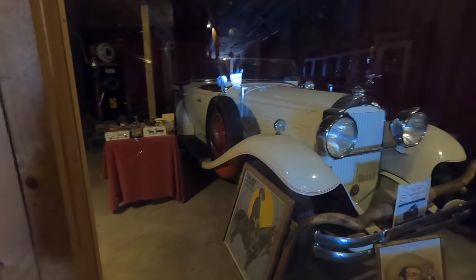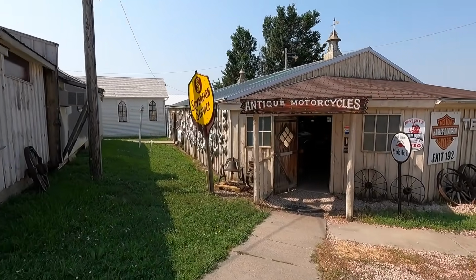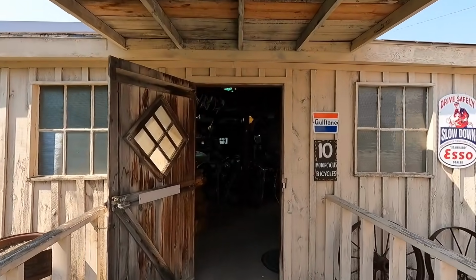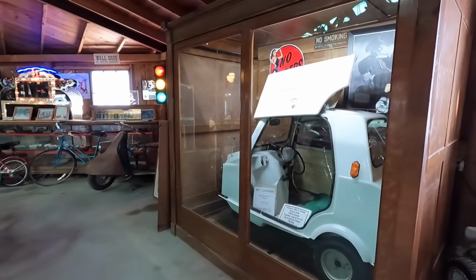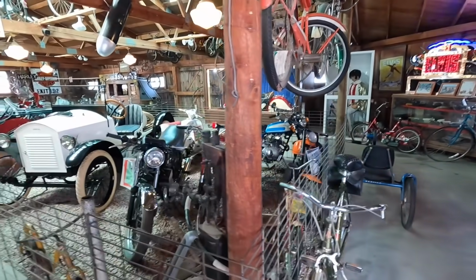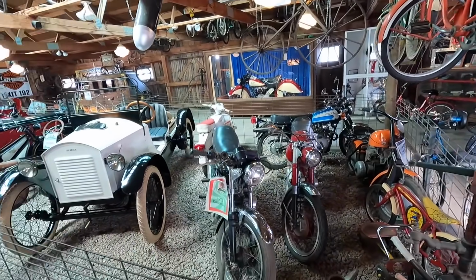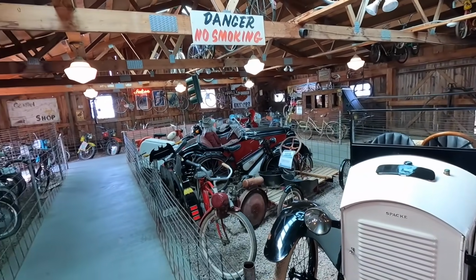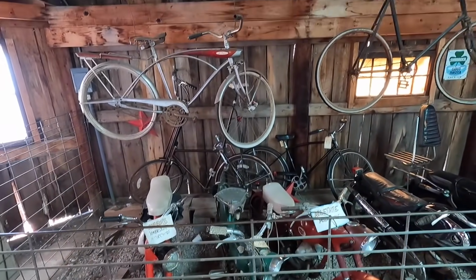Oh, you guys gotta stop here. Antique motorcycles, of course. We got through the cars, now what do we have in here? Bingo. Bicycles. Still another antique car. See, I bet wherever he goes, hey, I got space. Let's stick a car in here. Old motorcycles. Danger, no smoking. Just everything and anything you could think of.